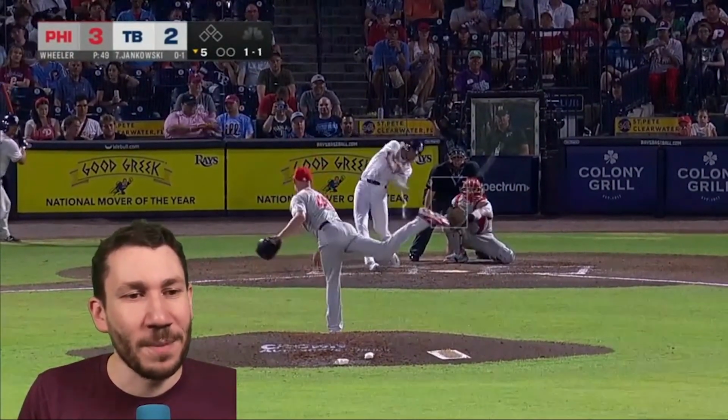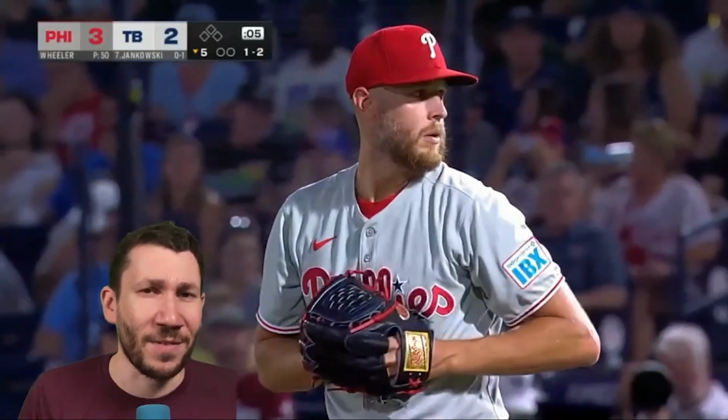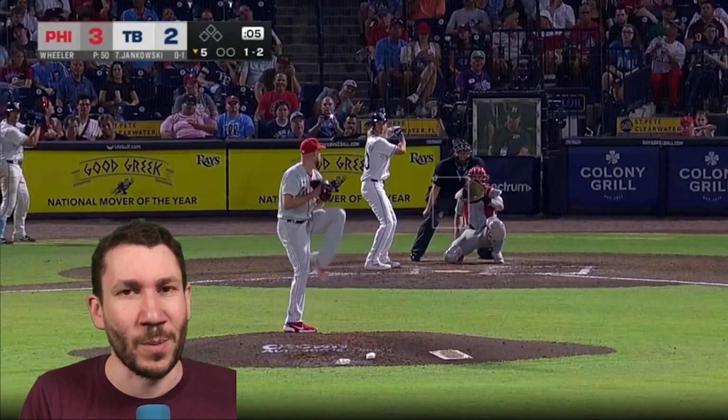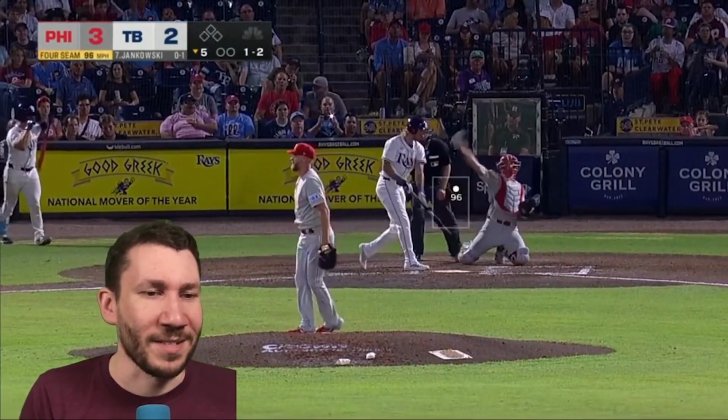It had a 40% plus CSW just yesterday. There's 95 down, which is actually kind of strange. And actually, this one might be a case where you see the four-seamer up or the splitter down and away. I'm curious what we get. Four-seamer up, 96. Yep, there you go. Key called strike, you buy. It's that easy.